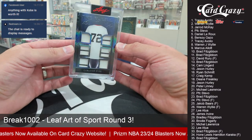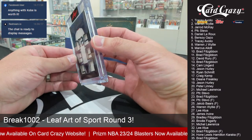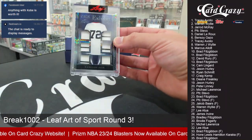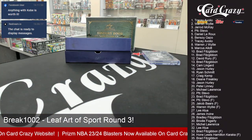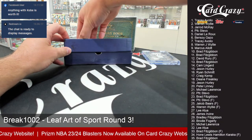What kind of a patch? It's game-worn jersey relics in there. Just wonder if it's just one. Can't be one big piece just chucked in there. Right. Mr. Wiley with the first card. Second one.